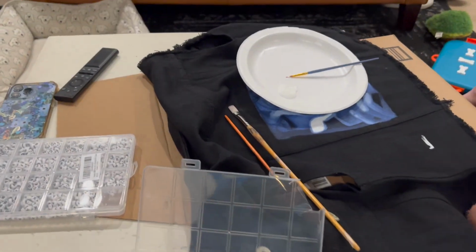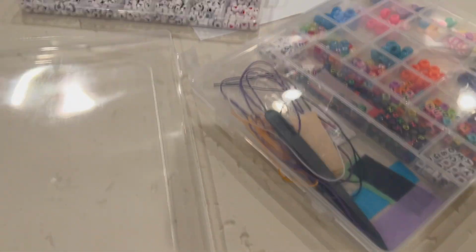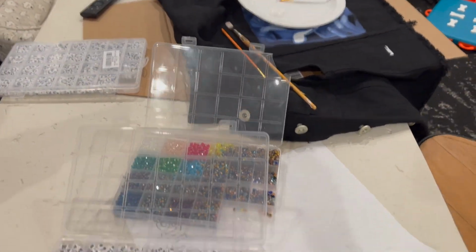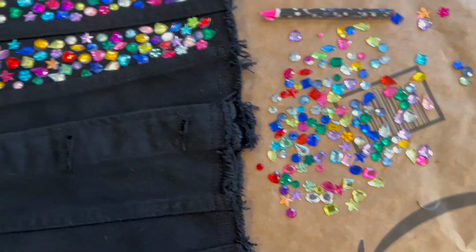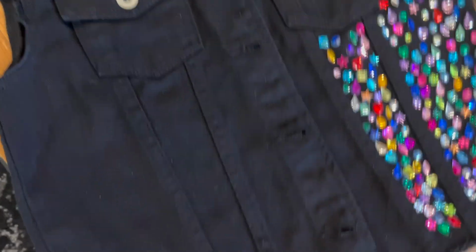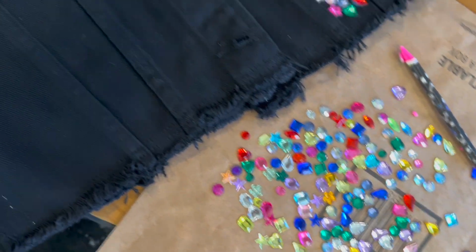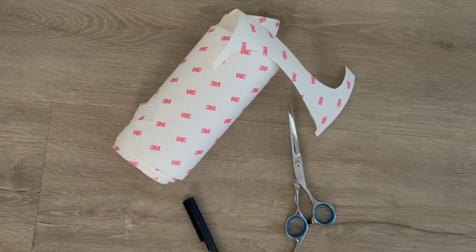Okay, now switching it up to some different crafting. I had some of my friends come over and we did a little bit of friendship bracelets. My friend Cassidy was finished painting the vest, which I will show you guys her finished product. It is literally insane. Also, there's Theo hanging out with us. And then the next day, I decided to start bejeweling the front of my vest. And this took literally so long, but came out so amazing.